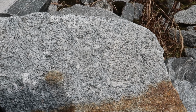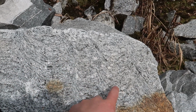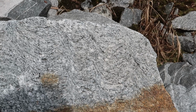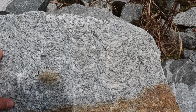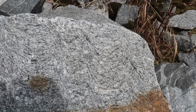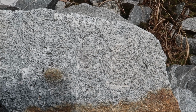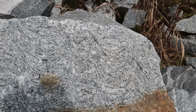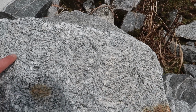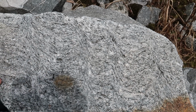Look at this piece of granite. It's got some really crazy folds in it. I don't know if you can see those. But yeah, I don't know if it would be considered a granite or a gneiss, because it's definitely had some kind of a folding effect in there. So yeah, I'm not too sure. But it's kind of cool though. It's not like most of the rock around here.